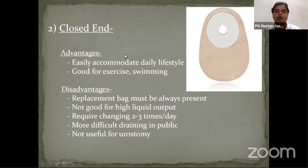One is the closed end. They are easy to accommodate to daily lifestyle, and they are good for exercise, swimmers, and athletes. Because there is no open end, chances of leakage are less. But the disadvantage is replacement of bag is a must. A replacement bag must always be present. Not good for high liquid output because frequency of changing will be increased. They require at least 2 to 3 changes a day. More difficult to drain in public, and they are not useful for urostomy.